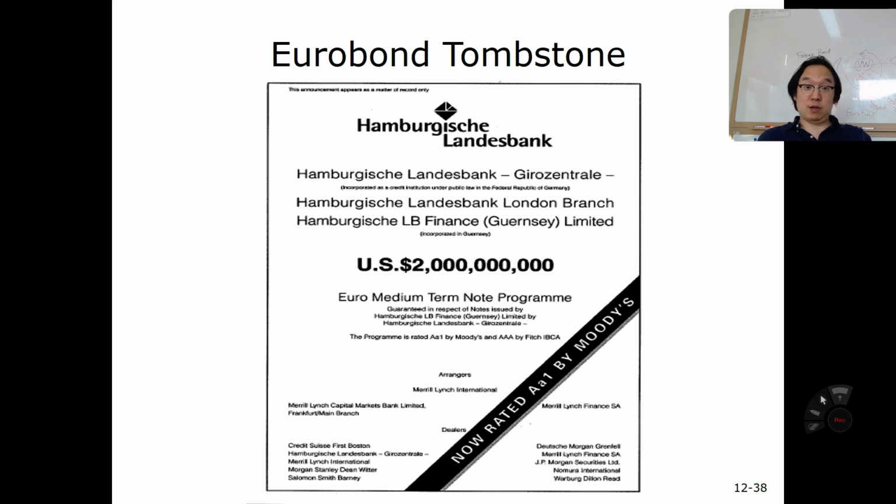Hamburgische Landesbank. This sounds like a German one, Hamburg Land Bank, a housing related bank. They issued a bond. How much? $2 billion worth of bond. Okay, and a Euro medium-term note program was there, and now rated AA plus or Aa1 by Moody's, right? And who were the underwriters, the investment bankers issuing this $2 billion bond for Hamburgische Landesbank? The underwriter was Merrill Lynch, not issuer. The issuer is Landesbank, the borrower, but the underwriter is Merrill Lynch International that you see down there.